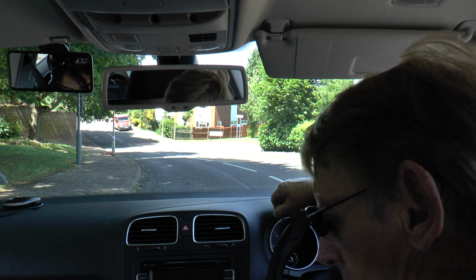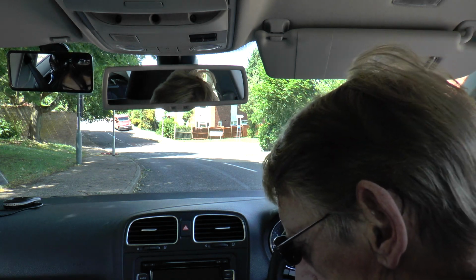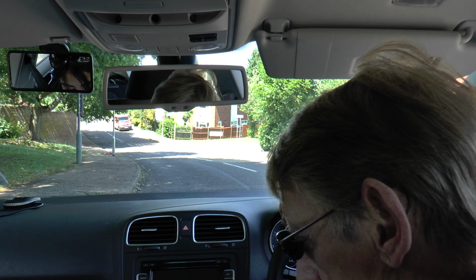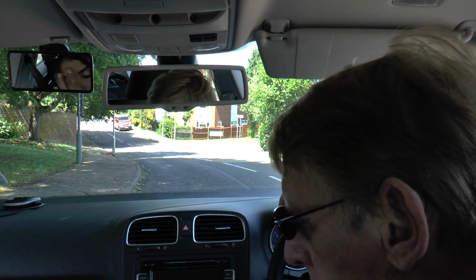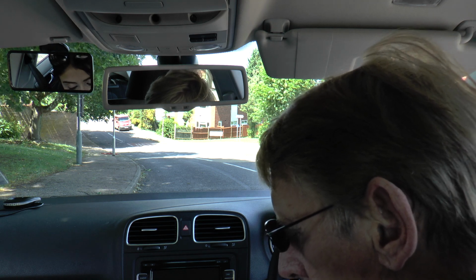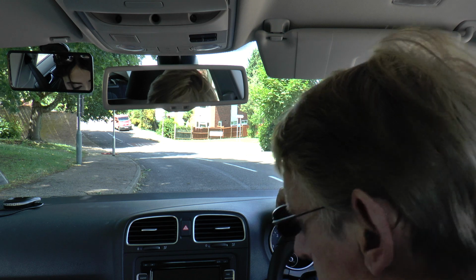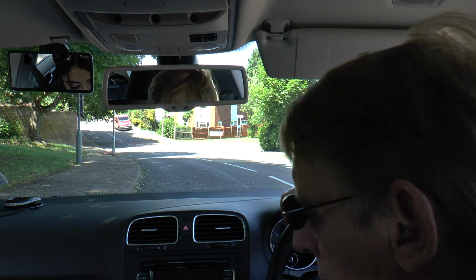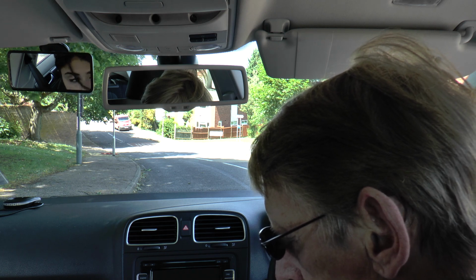Okay, Tony. Today we're going to be doing emerges. Are you familiar with the MSPSL routine? Yes, I used a little bit of it last week on approaching turnings to turn left and right. Okay, so what does MSPSL stand for? Mirror, signal, position, speed, look routine. Okay, well we'll be using that routine today as well on emerges.